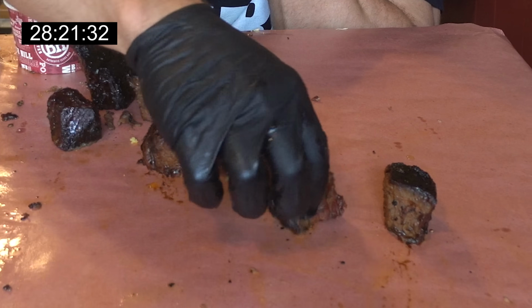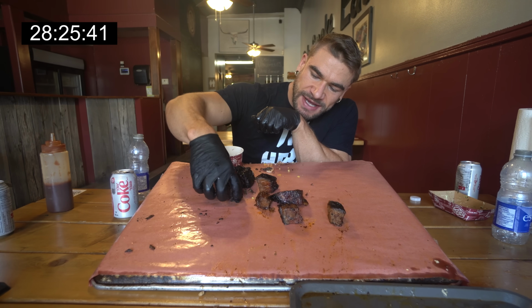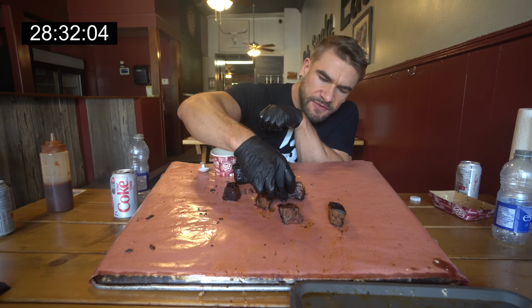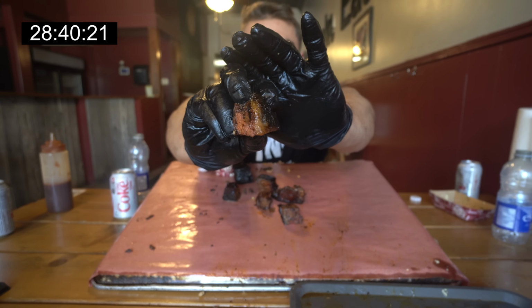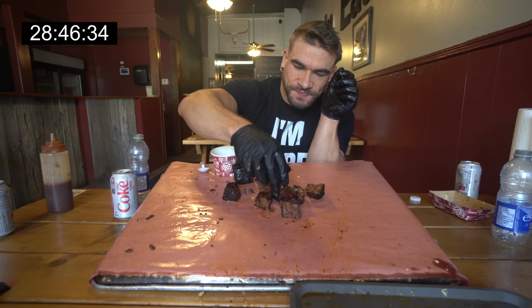Big old burnt ends right here. So if you're not familiar, guys, what a burnt end is, basically they take the fattiest parts of that fatty brisket, the fatty ends, and then they re-smoke them and put the barbecue sauce on it. Yep, barbecue sauce. And they smell extra smoky.